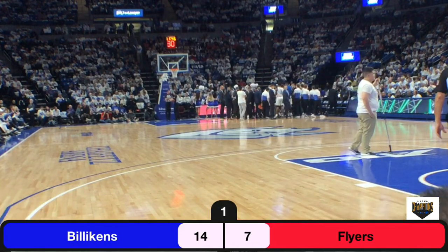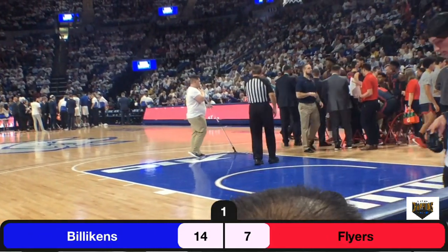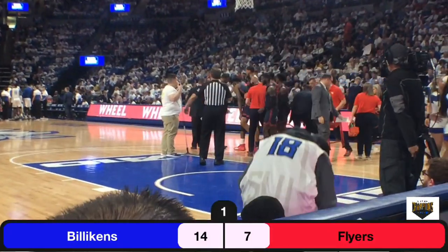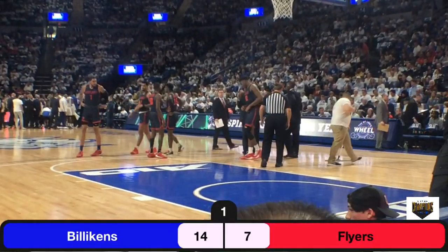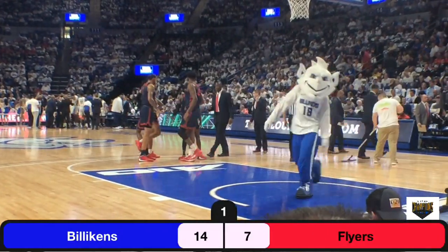The Dayton Flyers are 1-for-9 with their last field goal possessions. Billikens are ahead 14-7. Great atmosphere here in Chavis Arena tonight. This is big time college basketball.